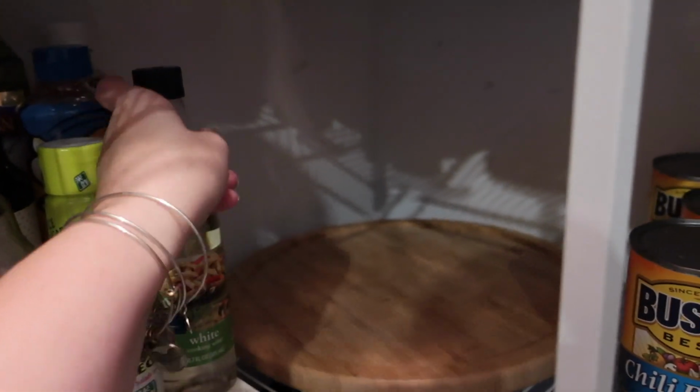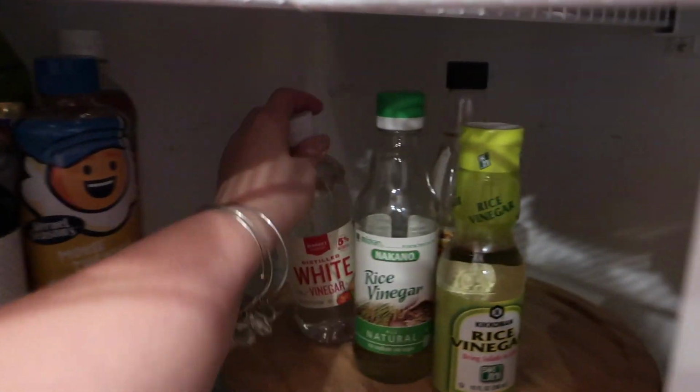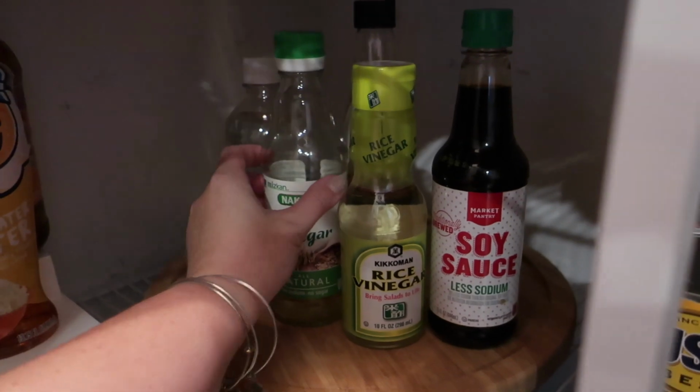So it really does help open up some space, because this is what I do in my spice racks as well. My spice rack is pretty narrow up in the cabinet, so it just allows you to see more things at one time. And then I can group things together.